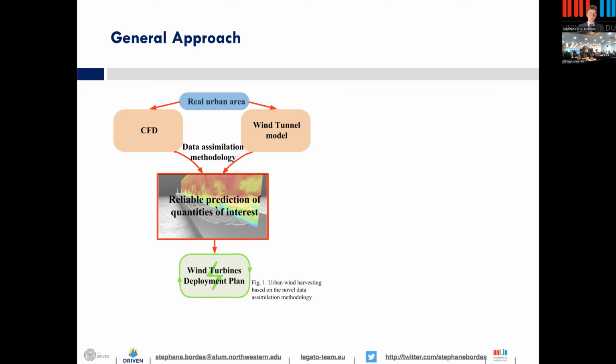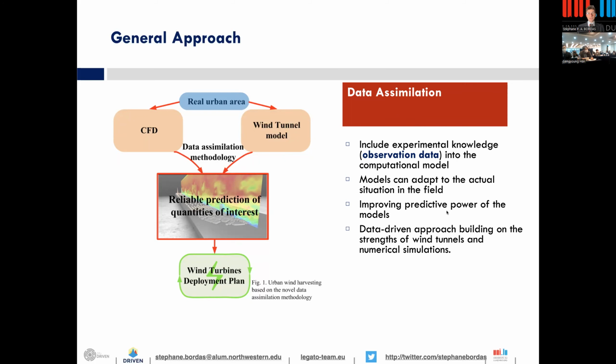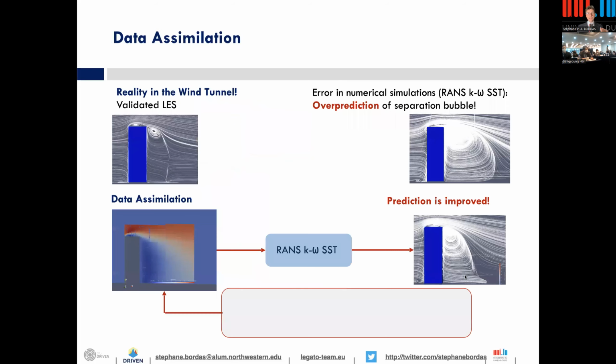And the idea is then to have reliable predictions of quantities of interest, such that you can deploy the wind turbines. So first of all, we will do data assimilation, as I said, and we will therefore include experimental knowledge, which is observation, into the computational model, so that the models can adapt to the actual situation in the field. That will improve the predictive power of the models. And that data-driven approach that we have here will build on the strength of both wind tunnels and numerical simulation.